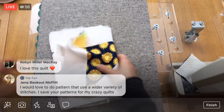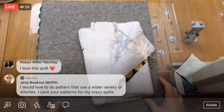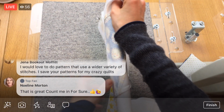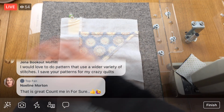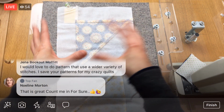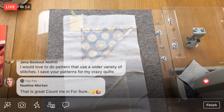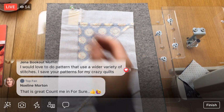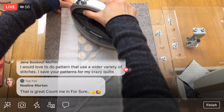Ooh, 6. We are cooking. We're in the bottom half of these for sure. That's awesome. Oh, Nolene, you want to do it? And so, yeah, how I want to do it is it will just be the digital pattern with the option to get all the extra supplies. So for example, if you're overseas and you don't want to get the extra supplies, you just want to use your own stuff, you could still get the pattern for that time period.